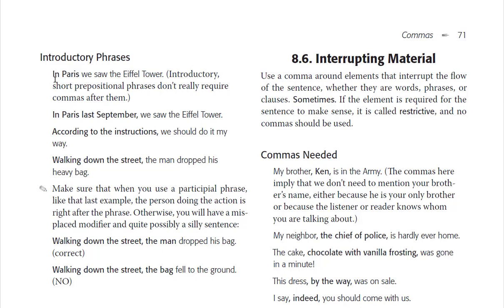Introductory phrases. "In Paris, we saw the Eiffel Tower." Introductory short prepositional phrases don't really require commas, but I would put a comma anyway, because when I read the sentence there's a pause after "in Paris." So I would put a comma there, but it's optional. I would put a comma. "In Paris, last September, we saw the Eiffel Tower."